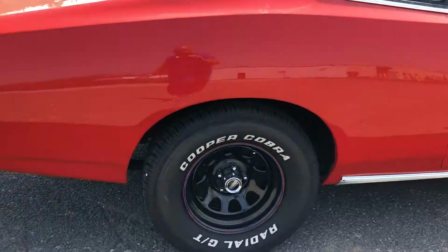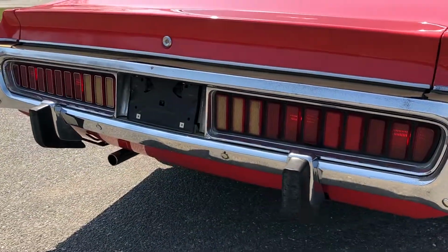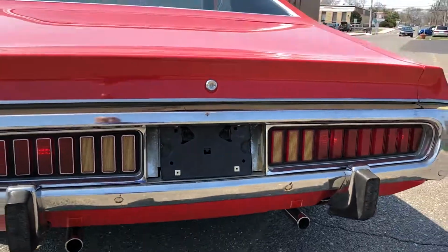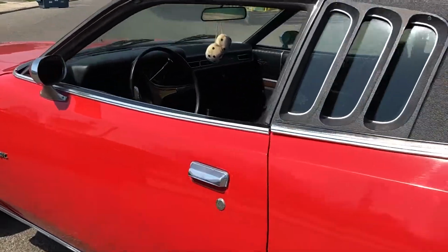The black wheels with the red trim. I mean, it just has that menacing look these Chargers have. New exhaust, power steering. Listen to that. Wow. Power steering, power brakes, factory AC, beautiful interior. Just a super car all around.